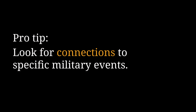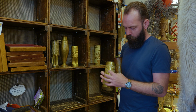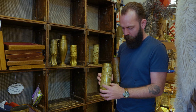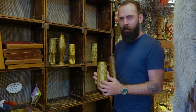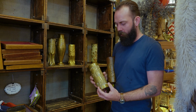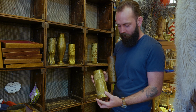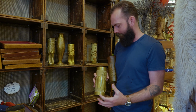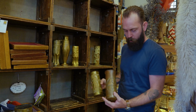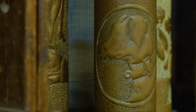Yeah, exactly. This is, for not being all that well done, it's really clear what's going on here. His pose is really nice, the proportions are really good, but it's not very well done. So they clearly had some help with this. This is one where you can really see that some stencil work would be involved, because the actual carving of this is not really very good, which is charming in its own way. And then this is just so much more specific. It's very clear that this is an actual dog and not just a generic dog.